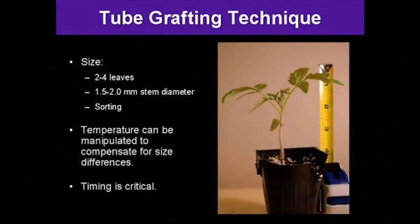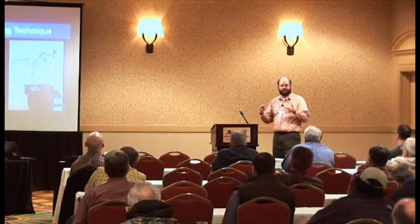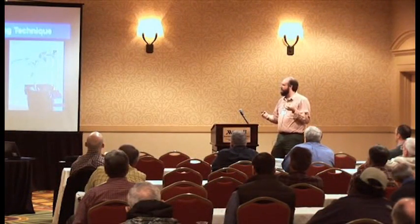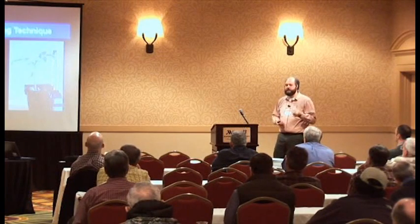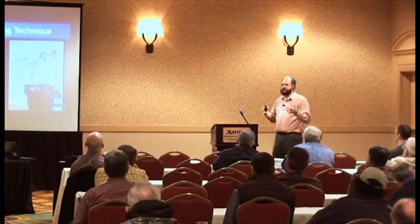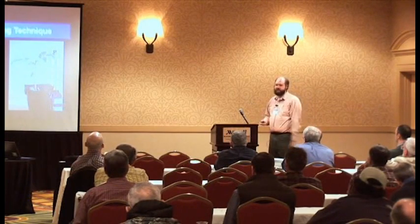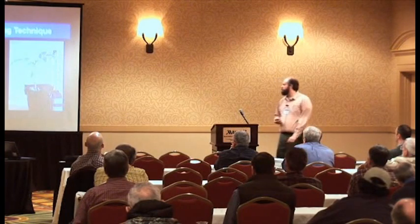So here's a plant that's about to be grafted. You can see it's relatively small, about 2 to 4 leaf stage. The clips actually come in 1.5 and 2 millimeter sizes, and so you want the stem to be a little bit bigger than that so it holds it nice and tight. We typically use a 2 millimeter clip, but I always have some 1.5s around just because every now and again you get a small batch, or maybe the smaller ones within a batch, I'll use them for that.